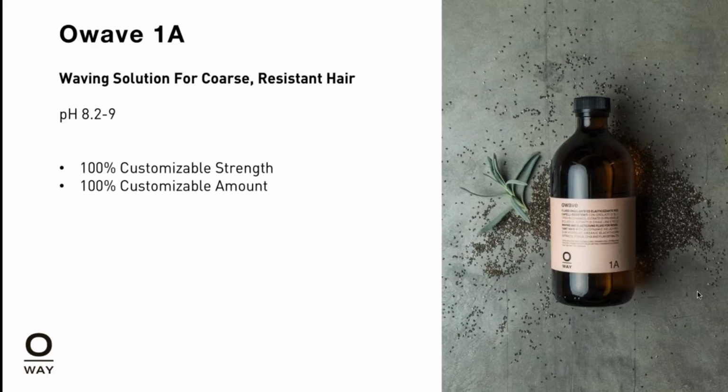So the first part to the Owave system is our Owave 1A. This is a waving solution made specifically for the coarse hair types or anybody with real resistant hair. Its pH is 8.2 to 9, and it's completely customizable with its strength and the amount you're using. So there's really no waste to this.